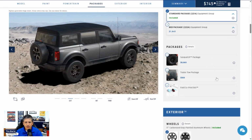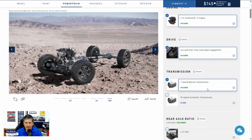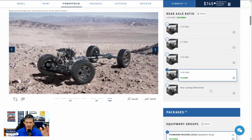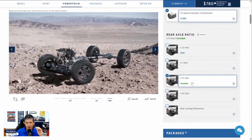Now let's get into some standalone options for the Big Bend trim here. To start that, let's talk about the gear ratios for a second. Again, the 2.3 liter with the 7-speed manual transmission is the standard setup, and with that you're going to get the 4.46 rear axle. If you have the 10-speed automatic transmission selected, it will automatically go to a 3.73 gear ratio for you.